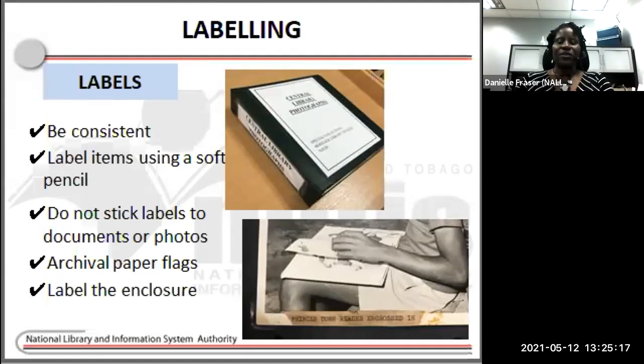The use of a soft HB pencil to label originals is going to be important. Pencil is durable and it's water resistant. It does not run or cause issues like other inks possibly can. However, remember when you're writing the label with your pencil, do not press hard so as to damage the photograph or document.